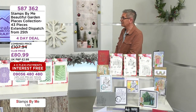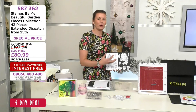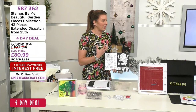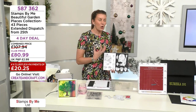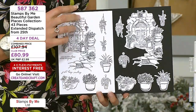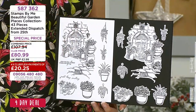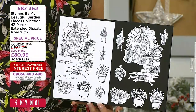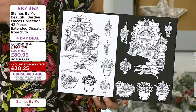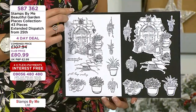Now we're busy already for this, Tony. That's cool. So basically, it's three sets of A5 stamps and your coordinating die. As always with Stamps by Me, it's that full A5 set where you can create really open spaces, open artwork where you can get in with all of your mediums and your colouring products and just enjoy them. Lots of mindfulness with Stamps by Me. A lot of our designs have lovely open spaces, so you can get in with all your light and shade, and the lines are there to encourage you to maybe add a little bit of texture or depth with colour. But even if you don't, they look equally as beautiful.